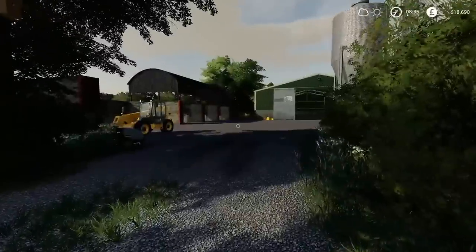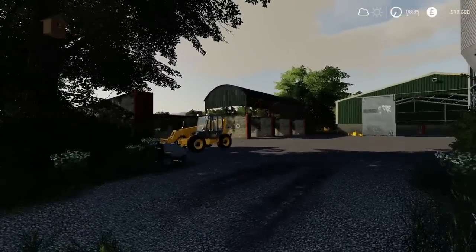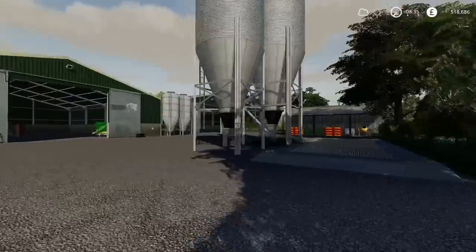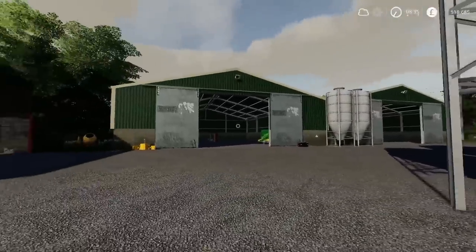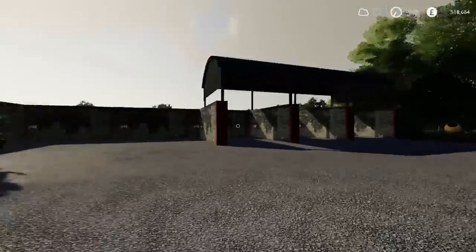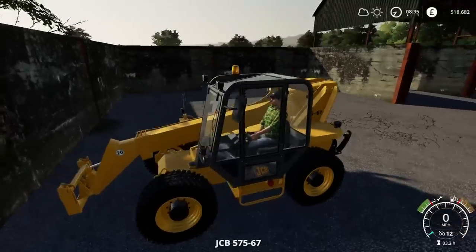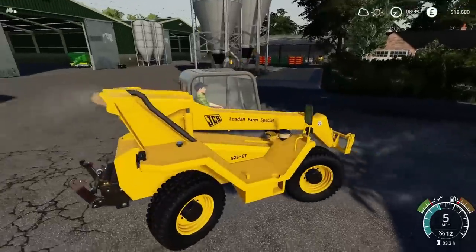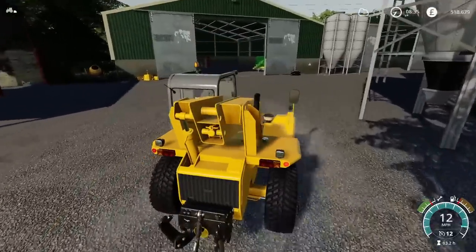So as you've seen, we didn't do too badly. We're up to 518,689.88. Stuart is over on field 4 with the other JCB spraying. We've taken on another fertilising contract. We're just picking up jobs around. The JCB telehandler, this thing was brilliant. I really, really like this. Small, compact, fairly cheap to buy. Works really, really well. Very, very happy with this.